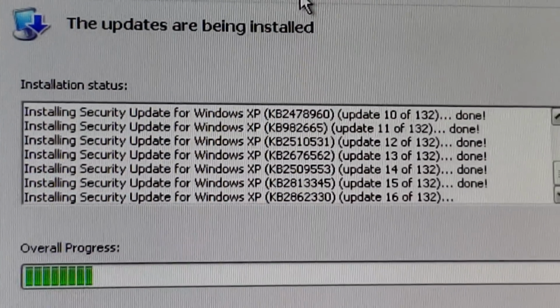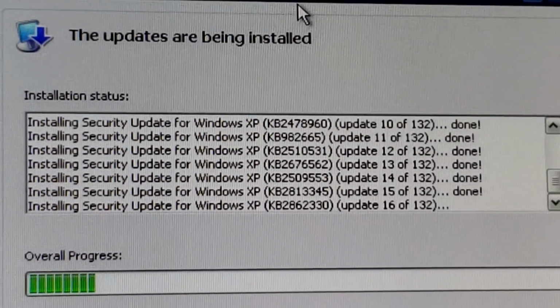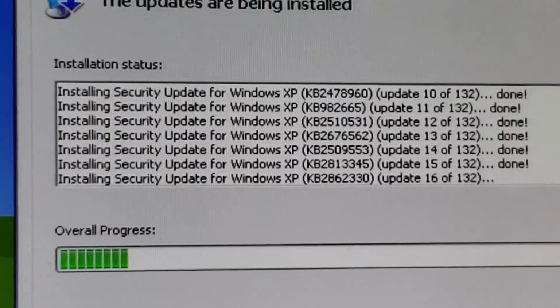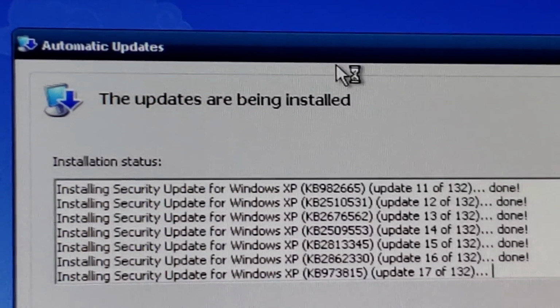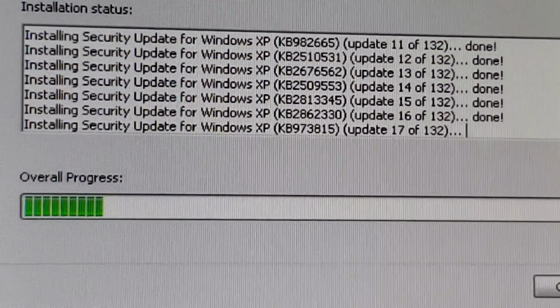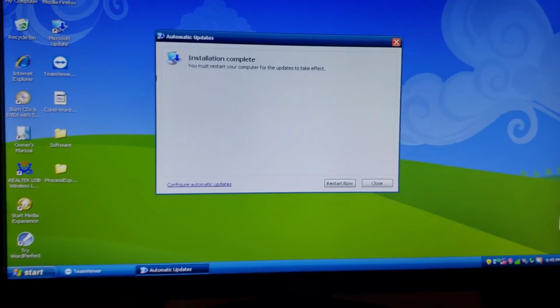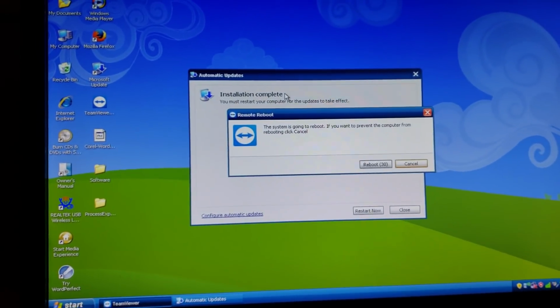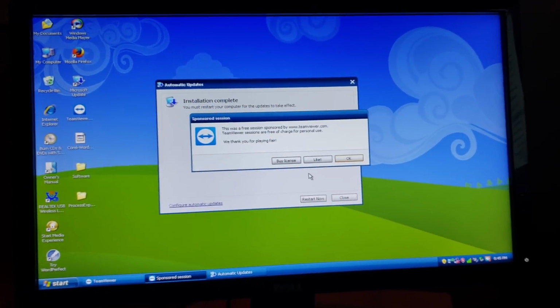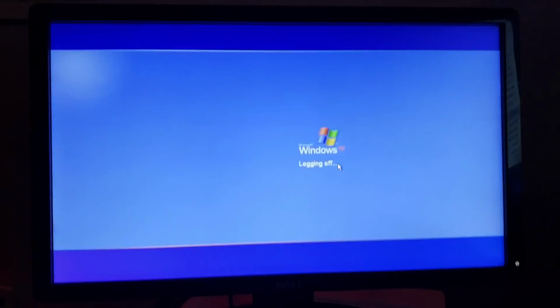So these are updating quick, guys. I will come back when we're done installing them, so you don't have to be bored of watching an installing updates screen, because that's kind of boring. Alright guys, I'll be back. Guys, it is ready to restart for the installation. Okay. Let's do that reboot.